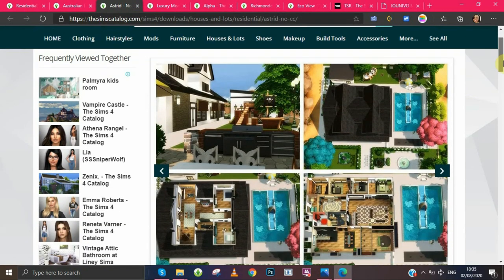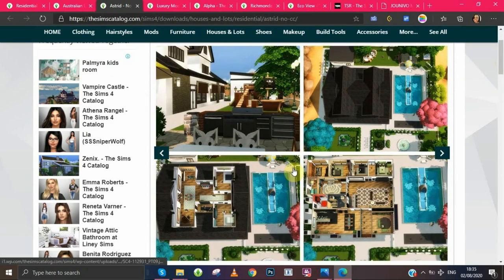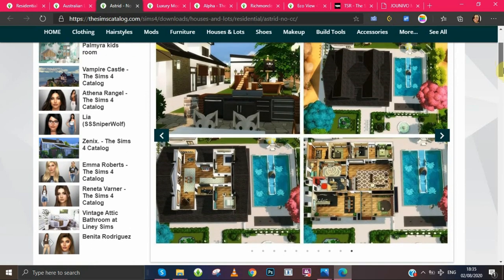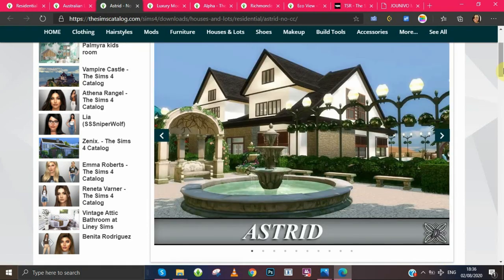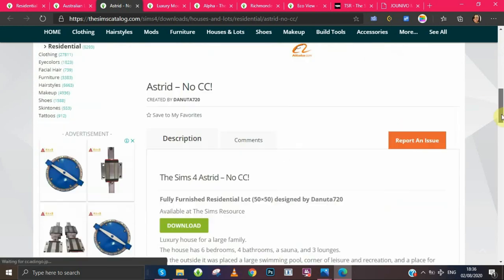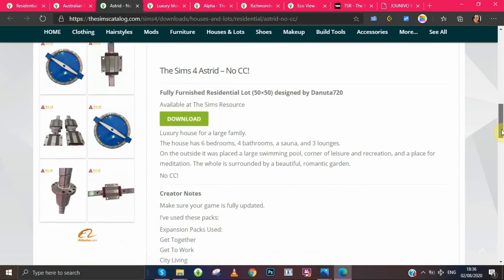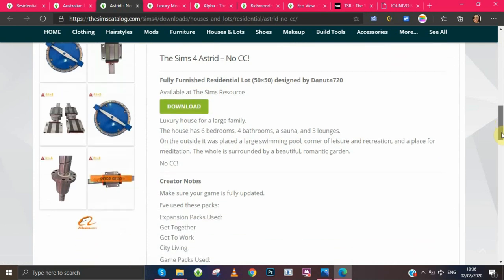Now we're at Astrid. Wow, what's this pink bush and this blue bush? This has CC. This is screaming CC. Unless it's, no, it's not, because these are in game. Let's see what's going on. Is it no CC? Astrid, no CC? It is, people. But it has 6 bedrooms and 4 bathrooms and a sauna and 3 lounges.